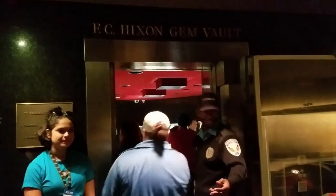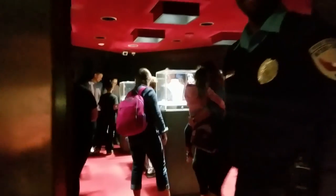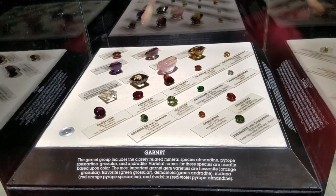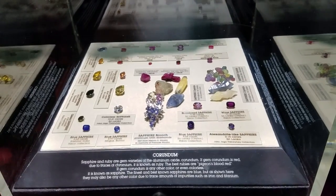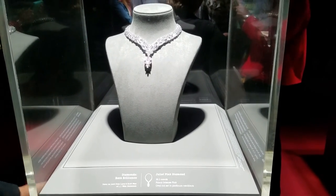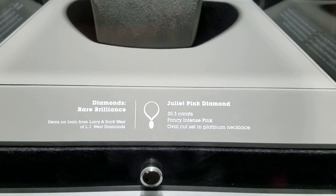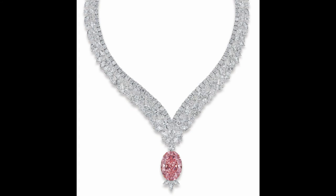We're now going to enter the vault, and in there is the most sparkly exhibit of them all. On display are some rare colored gems never before seen in the United States, and I am so very excited to have the chance to see these gorgeous stones in person. This stunning pink stone here is the priceless Juliet Pink Diamond. It is an extremely rare pink diamond of over 30 carats, y'all.